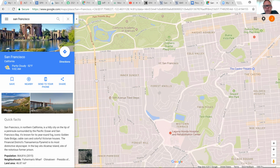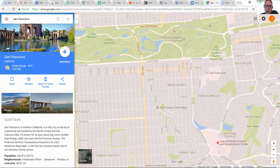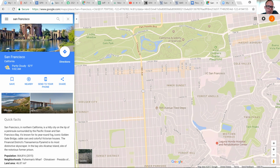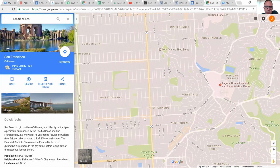Just really cool. And the thing about this is, you've got your convenience, but you also have the Golden Gate Park. I'm a huge fan of the Golden Gate Park. When you come down here, Noriega Street, and then Taraval. Taraval is actually pretty darn long.